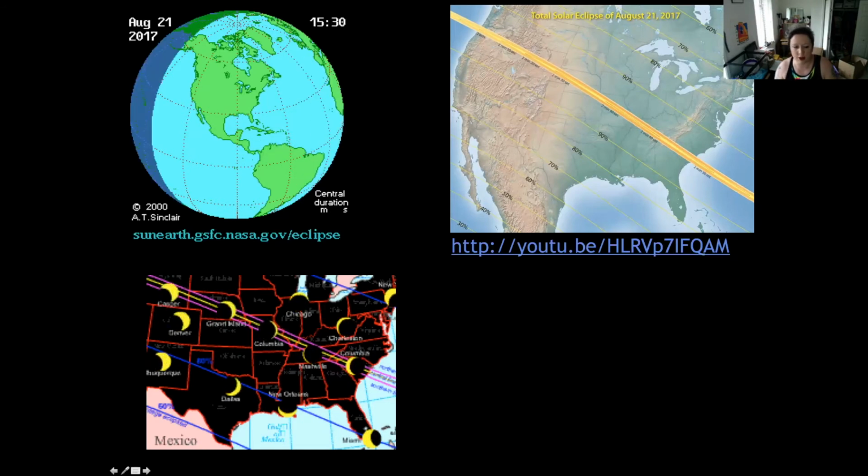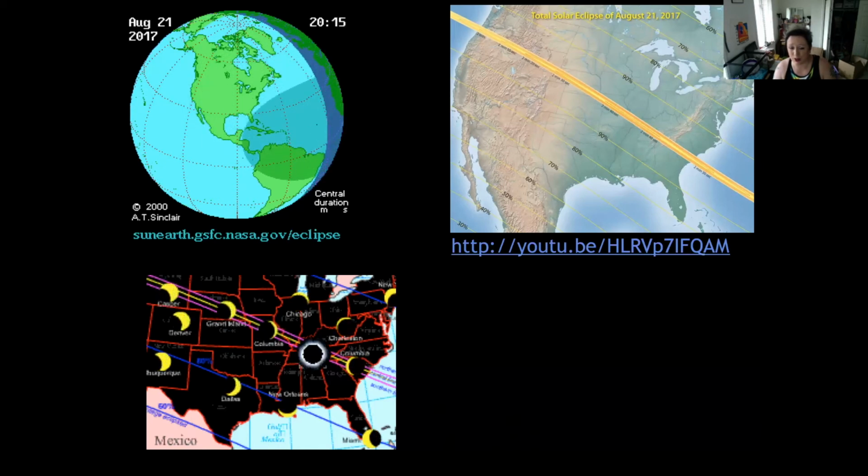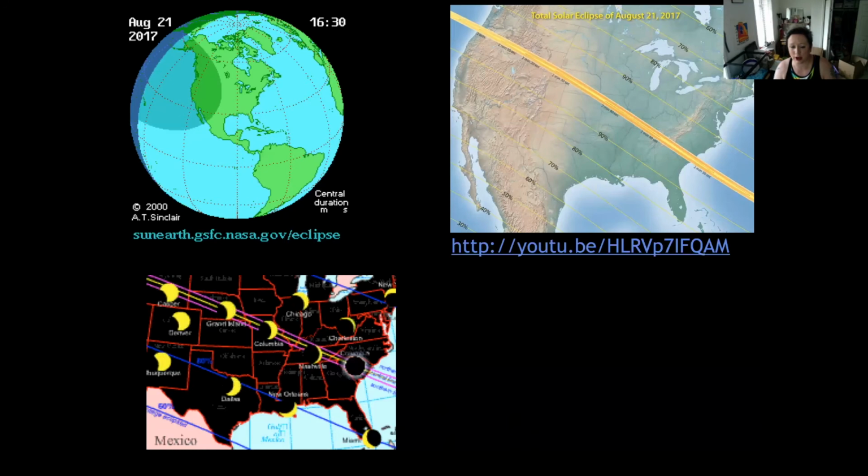The other thing that this shows is, if you look at this one here for Chicago, how cool is this? Look, you get to see the sun be in this little crescent phase for actually about an hour or so. And that's kind of cool. So even though it's not as good as being on the path of totality, it's totally worth spending some time outside looking at what you see in the sky.